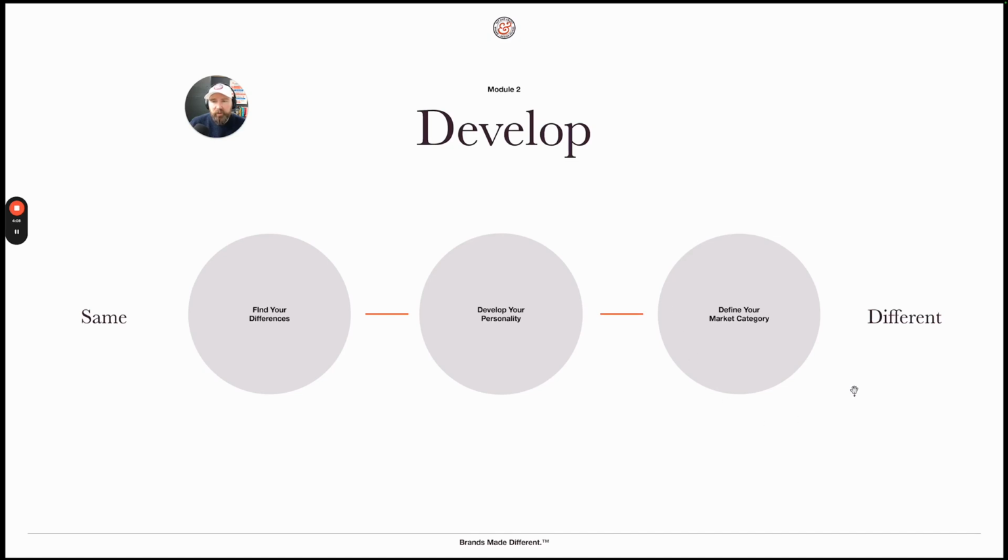I oftentimes refer to this as if you could visualize your industry bubble and all of the competition that plays inside that industry bubble. You've got your big players, your small players. What's left is some white space. And what we want to do is choose the white space that's right for your company, playing into your strengths, and that is going to connect back to the wants, needs, and aspirations of your ideal client profile, all the while making sure that it's very clear that we're going to solve some very specific problems for those people.